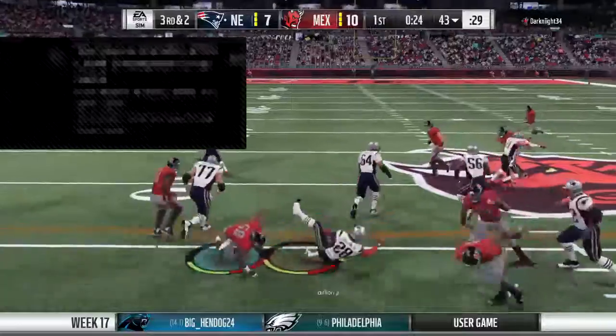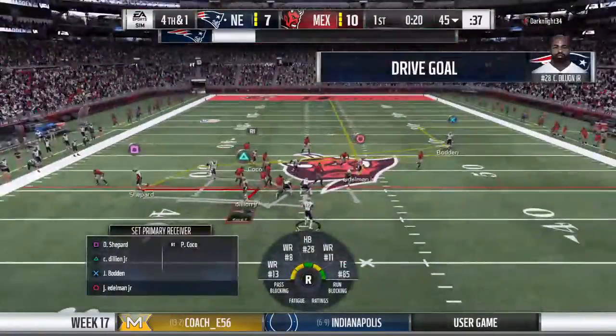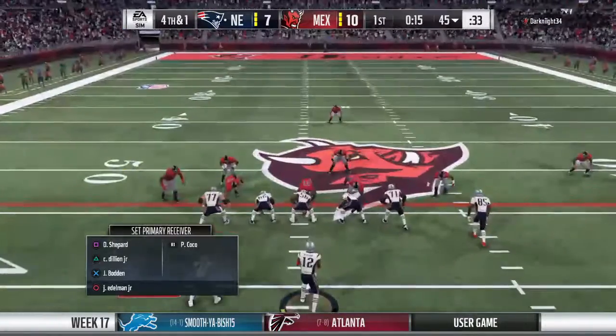They'll run it now out of the gun. And a big hit there as he runs into a brick wall right at the 45. Give him a couple on the run as it brings up a fourth down.